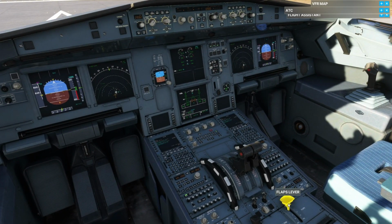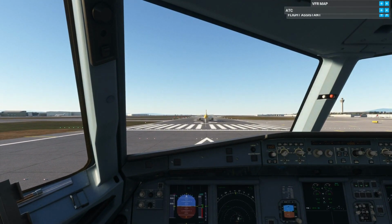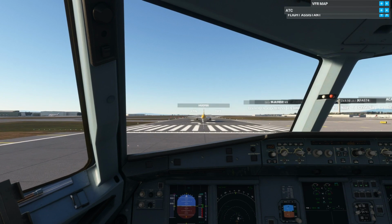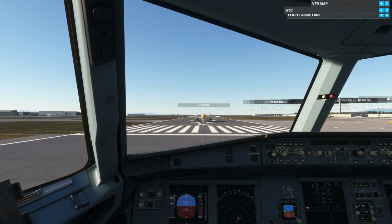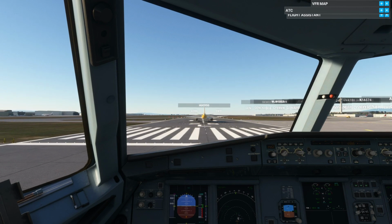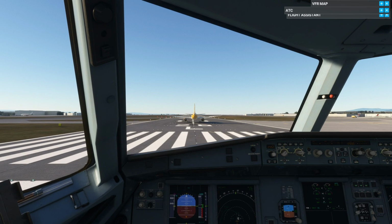I'll bring in one notch of flaps. Alright, I'm not sure what he's doing. I'm going to move up by him. Cracks me up. Sometimes I don't even know if he's a simmer. Yeah, he is. He's not even a generic. Why is he just sitting there? That just cracks me up.